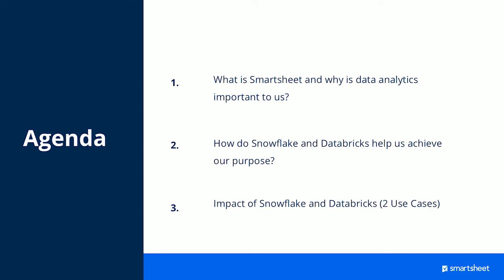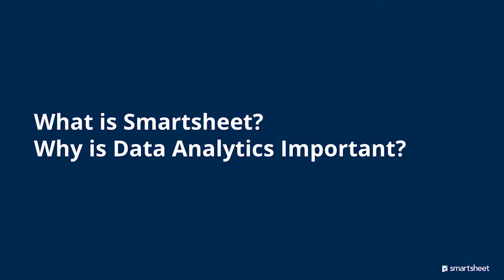So today, I want to speak to first, what is Smartsheet and why is data analytics important to us? How do Snowflake and Databricks help us achieve our purpose? And then lastly, the impact of Snowflake and Databricks through 2 use cases that we've identified so far. So first, what is Smartsheet and why is data analytics important?